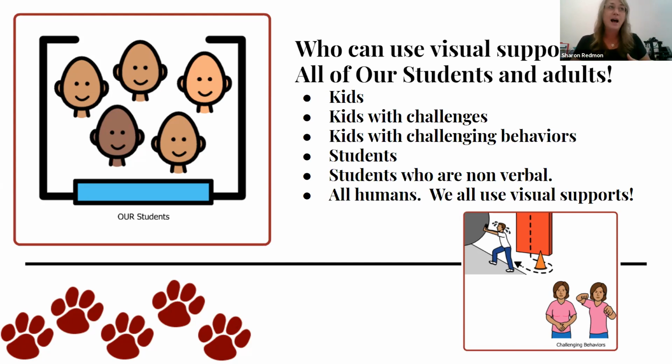It's not just our students that need them. Our students and kids with challenges or with challenging behaviors, and our students who are nonverbal. I think sometimes we forget that while they have their AAC device, they don't need anything else. And that's not true at all. They also require visual supports to assist them in their learning, along with learning their AAC. So really, as all humans, we use visual supports. Just walk into a general education classroom and you will see lots of examples of general education teachers using visual supports in a meaningful way to engage their learners. So it's really looking at all students.